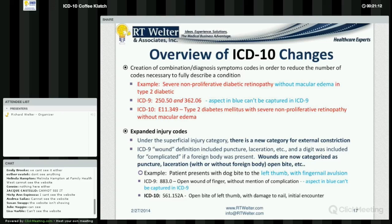The second example is an injury code. We have a dog bite with fingernail avulsion, and in our ICD-10 code, we're able to reflect that there was damage to the nail as well as the open wound. When I look at this, I think medical necessity all the way around. If you're in an office setting and you have an open wound like this and the fingernail is involved, that could be the difference between having a repair code and a fingernail removal code. So medical necessity is going to be easier for us to support with our diagnosis code selections with ICD-10.